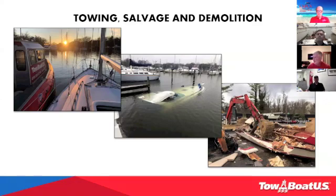So what we do is, it's not just the towing. We tow recreational boats up to 100 feet. The average size is between 20 and 40 feet within this area. We provide salvage services for both open water and dockside sinkers. And we provide demo services for retired boats.